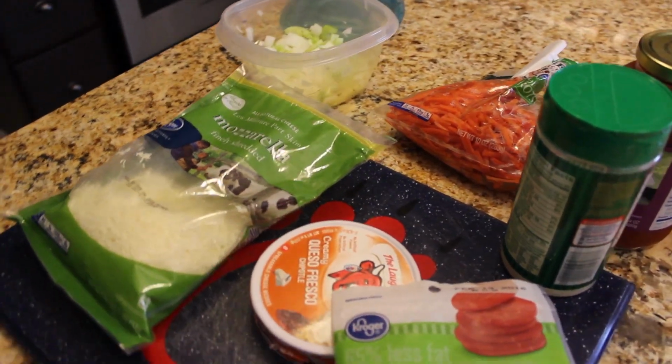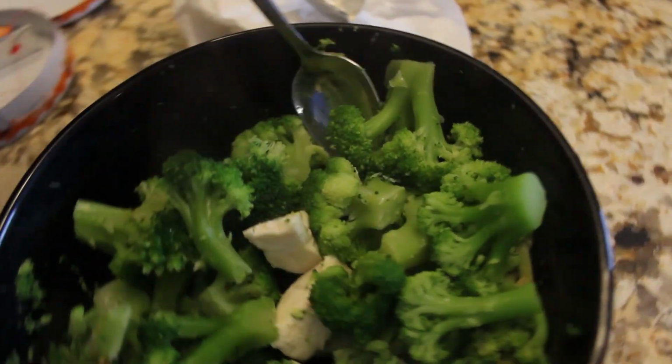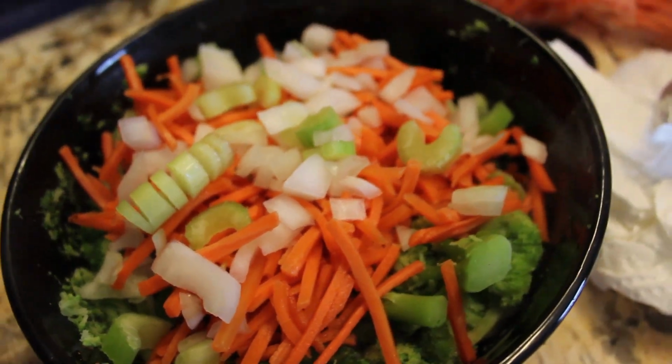Here's just about everything we're going to be using. First, I'm just gonna take one of these Laughing Cow cheeses and let it hang on this broccoli for a minute or two. So maybe just try to bury it, then it'll melt, and then you can spread it around once it does. Then we just added some carrots and some onions and celery.